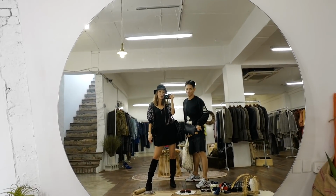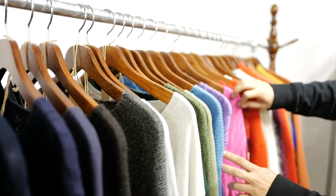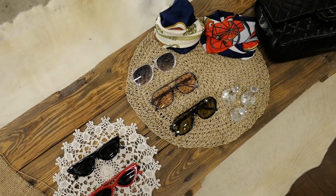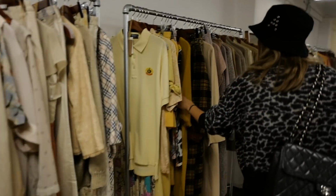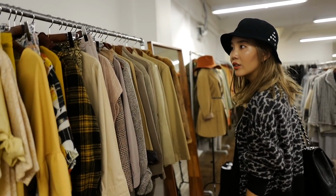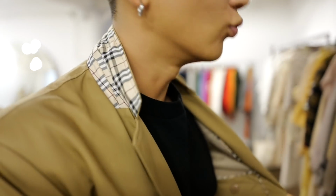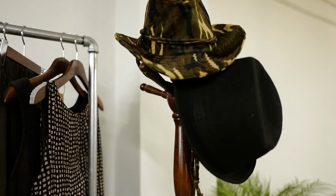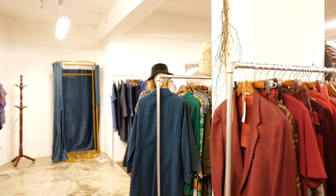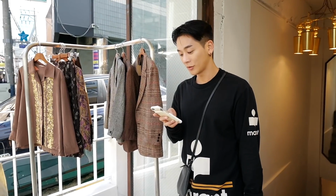Vintage shop in Karusugir, and I really like this space. Let's go to the cafe.